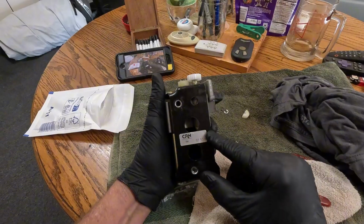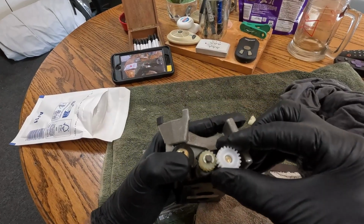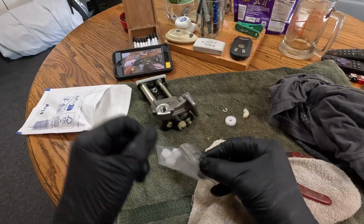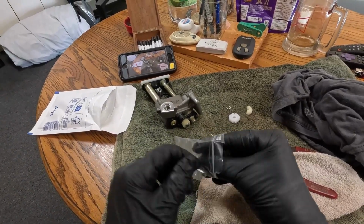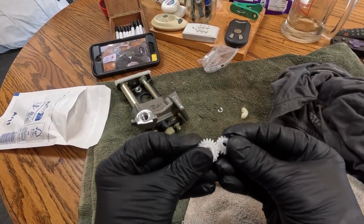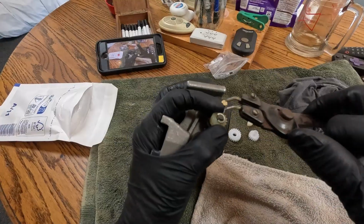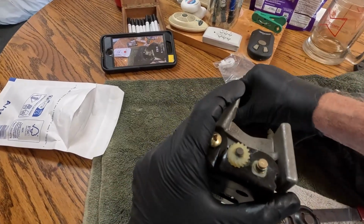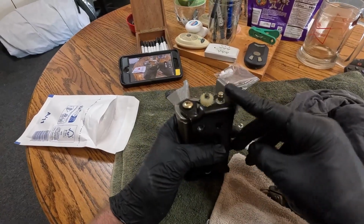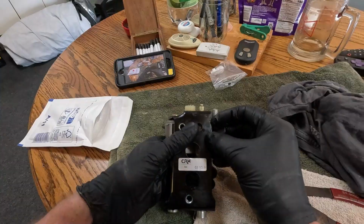So that's gonna go, the big one's gonna go over here. And you can see that these have a different pitch, but let's see. Try to get this over here. Got it. Did not fly across the room. Okay, so big one's going on this side, small one over on this side. And then we have to try to separate, get that thing off.